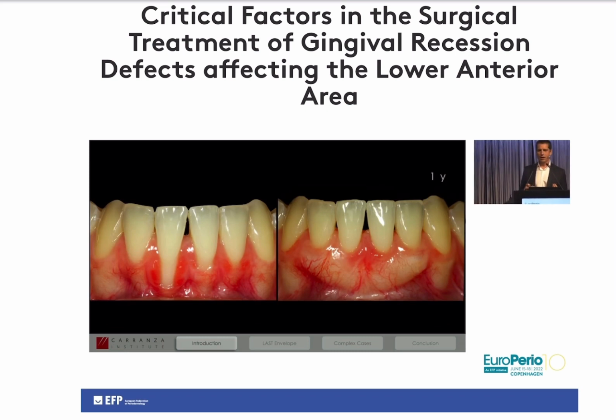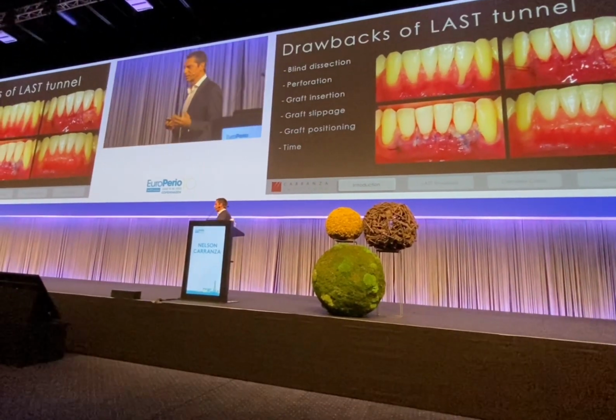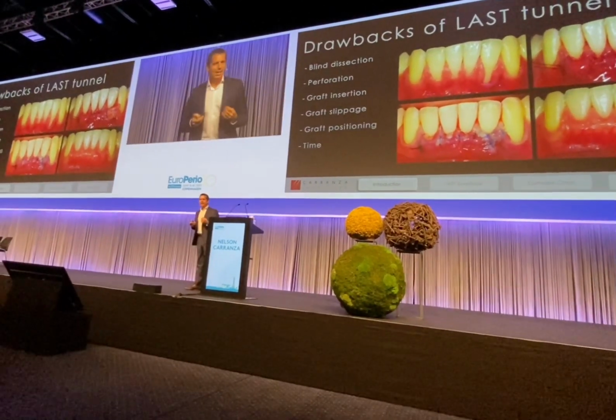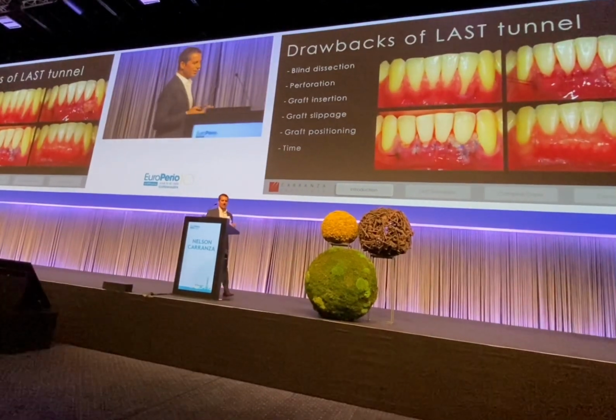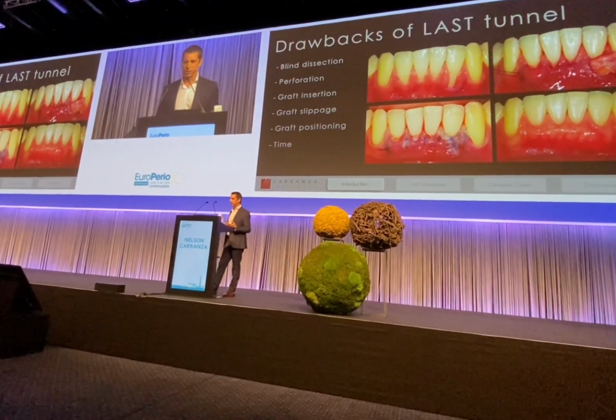So the laterally closed tunnel, or the LAS tunnel flap, which is essentially a very similar technique, is a wonderful technique. It can give you amazing results, like in this case. But, and it does come with a but, nowadays, I don't do so many tunnels. There are some drawbacks associated with the LAS tunnel.